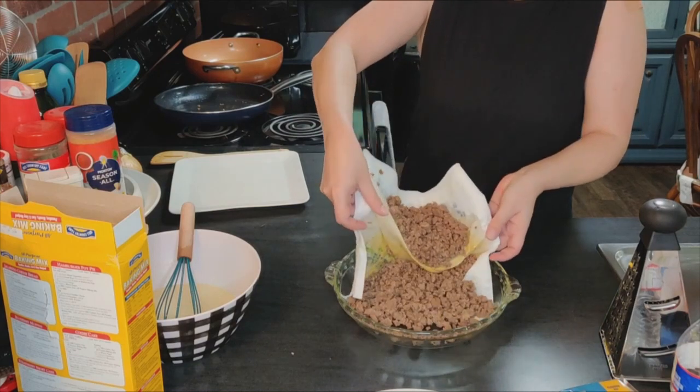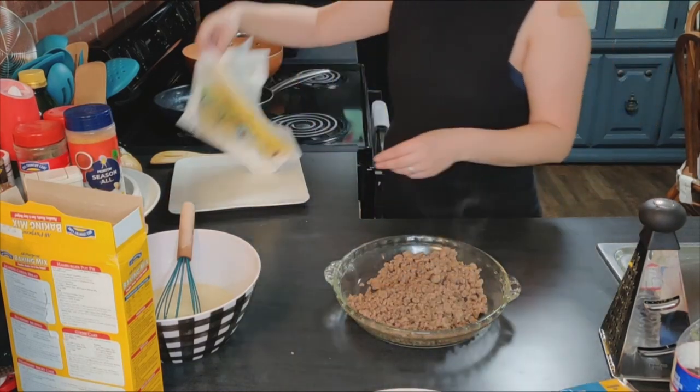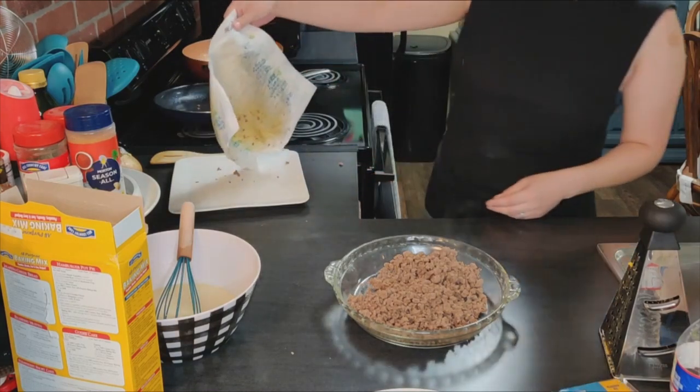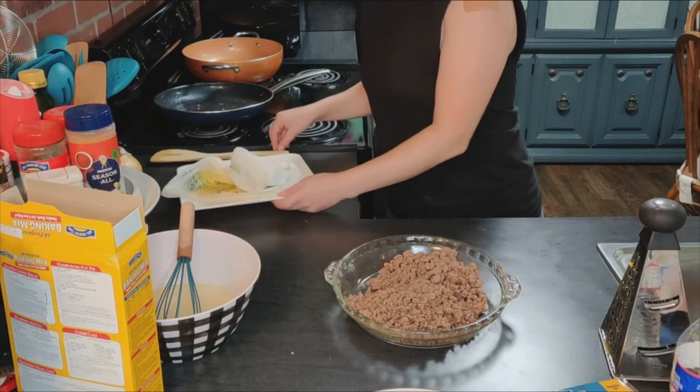Beef. Oh, that was lean, baby. You didn't even have to drain it. Wanted all that in your pie? Oh, I like some oily pie.